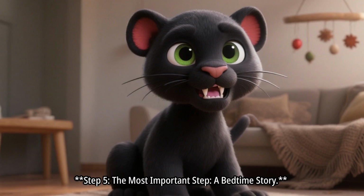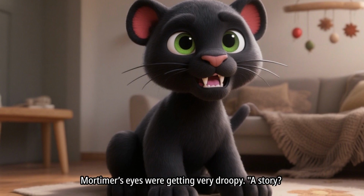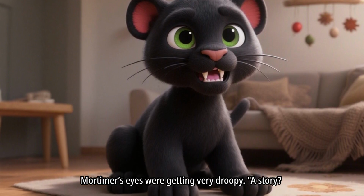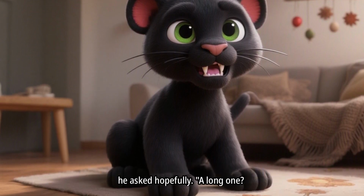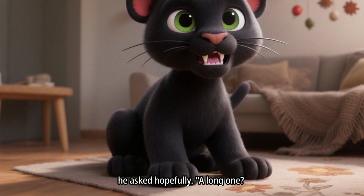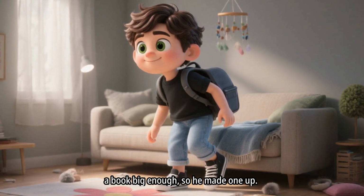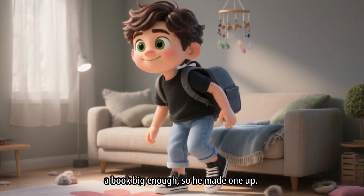Step 5. The most important step. A bedtime story. Mortimer's eyes were getting very droopy. "A story?" he asked hopefully. "A long one?" Finn climbed onto the arm of the couch. He didn't have a book big enough, so he made one up.